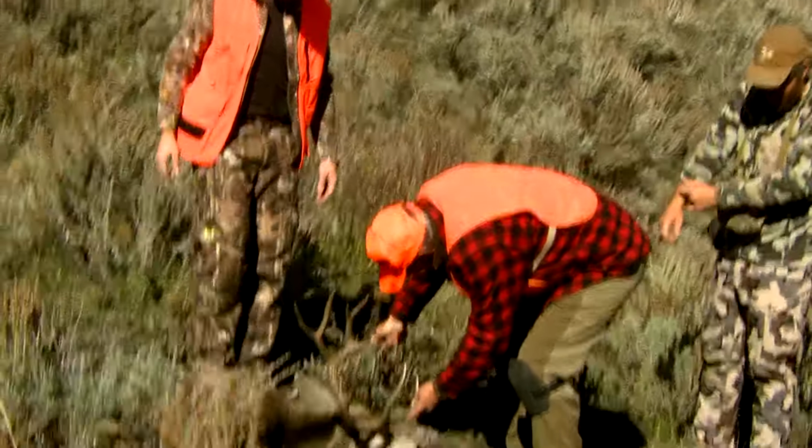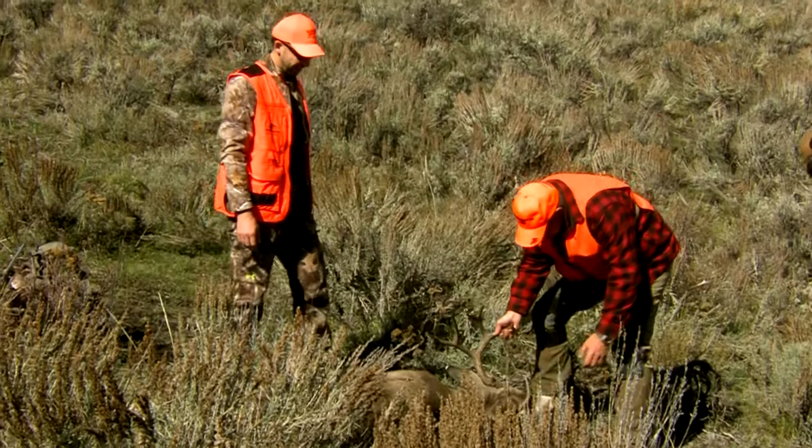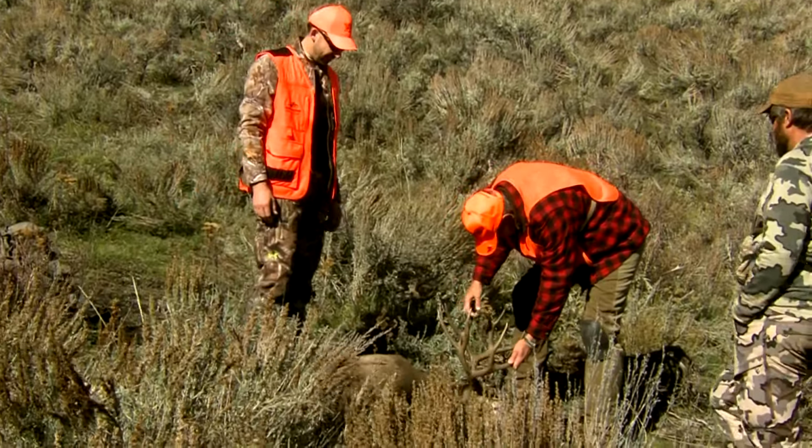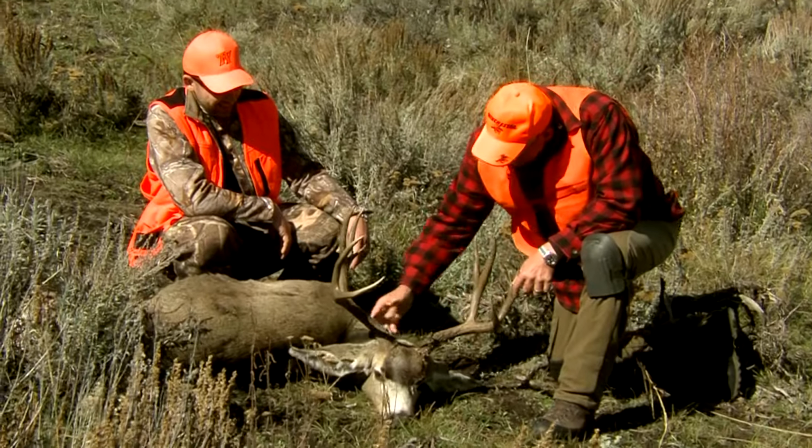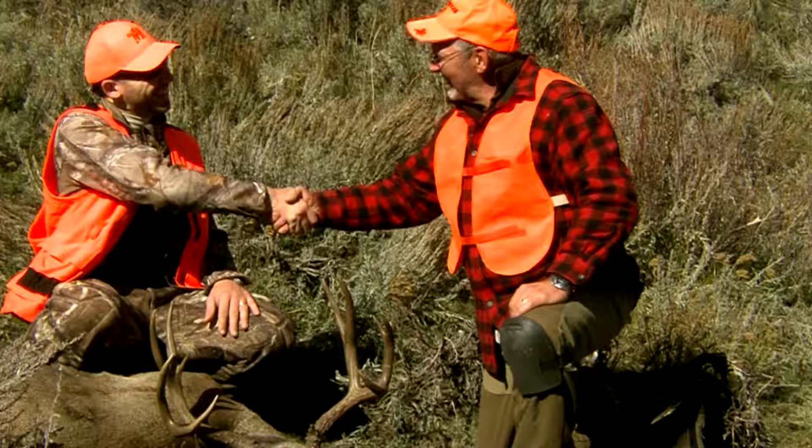You know, walking up on my first mule deer was amazing. I've walked up on a lot of whitetails in my life, and it never gets old, no matter what it is, but a new species that I've wanted to hunt for a long time, walking up there and being able to see that majestic animal and those big chocolate antlers of his, it was fantastic. It's an experience I'll never forget.